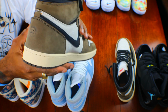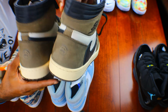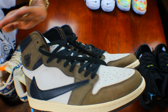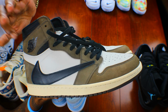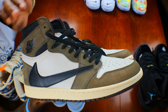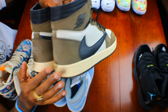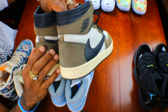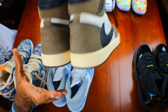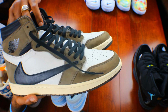Now, compared to my other Travis Scott ones, this is beautiful. You know what I'm saying? Like, these are immaculate. You know what I mean? The cut is right. Like we already touched on, all the letters and the Jordan branding and the wings are touching. Obviously, the main component with these are the suede and how alive it is if you need to use a suede brush. We already touched on the 3Ms and things of that nature. We'll go over this in more detail. But as far as the overall grade of batch, this is beautiful.